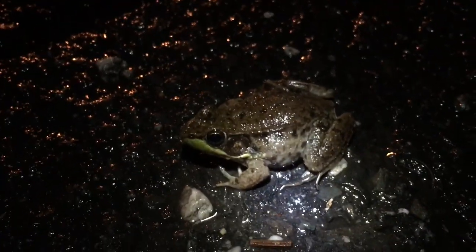Little green frog. I saw three DOR gray tree frogs though, so I'm a little upset about that. But anyway, I'm gonna go ahead and let this guy go now. Stay out of the road.